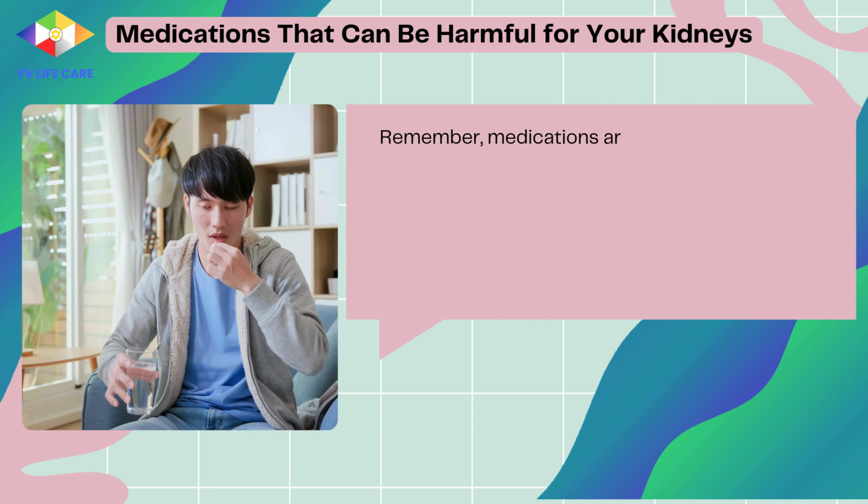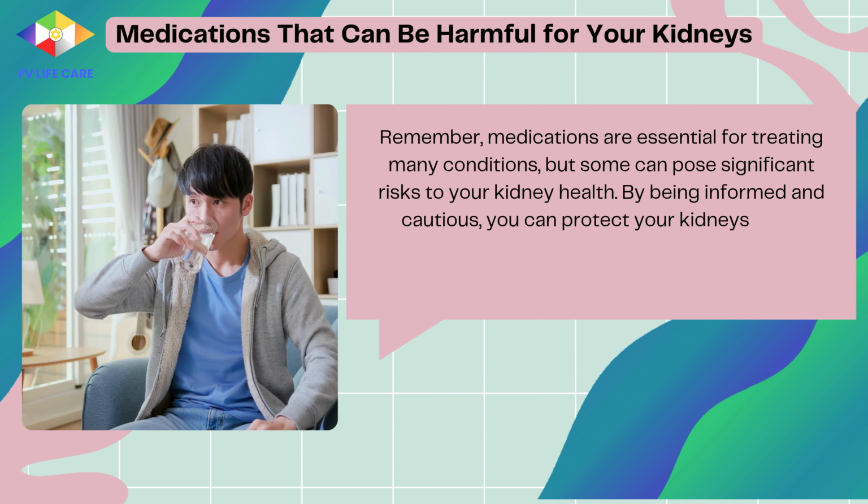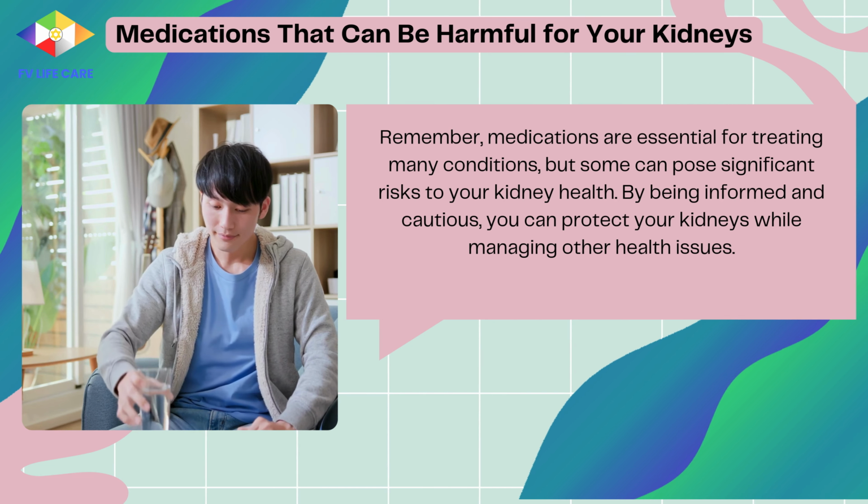Remember, medications are essential for treating many conditions, but some can pose significant risks to your kidney health. By being informed and cautious, you can protect your kidneys while managing other health issues.